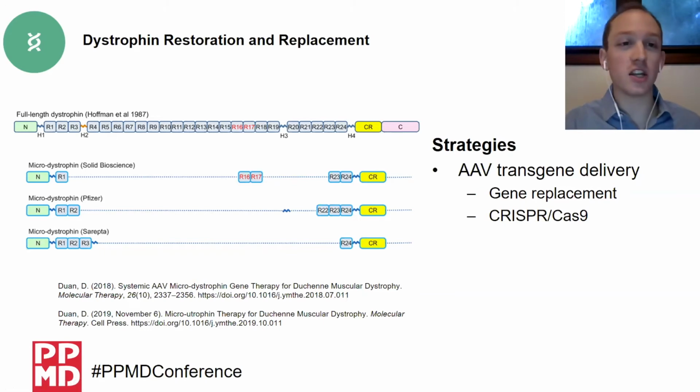Now, of course, it's not going to turn a Duchenne patient into a Becker patient, but it can really help ameliorate a lot of the effects that we see of the disease and help slow its progression.